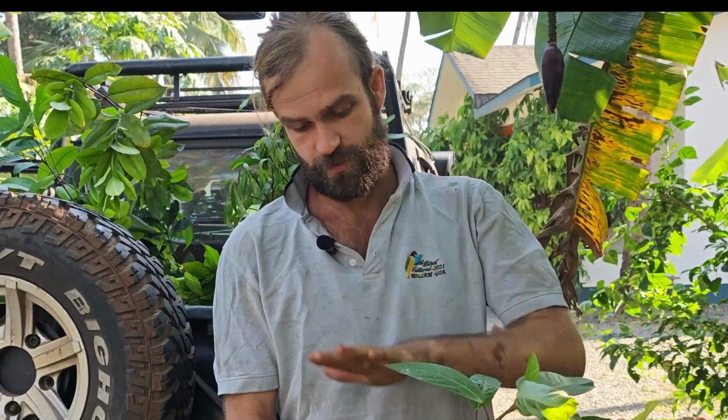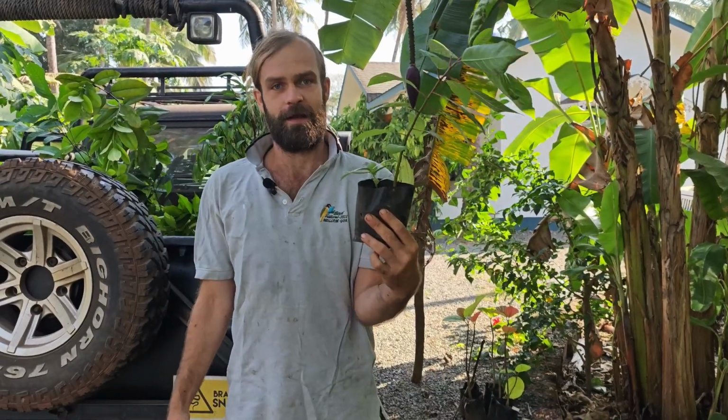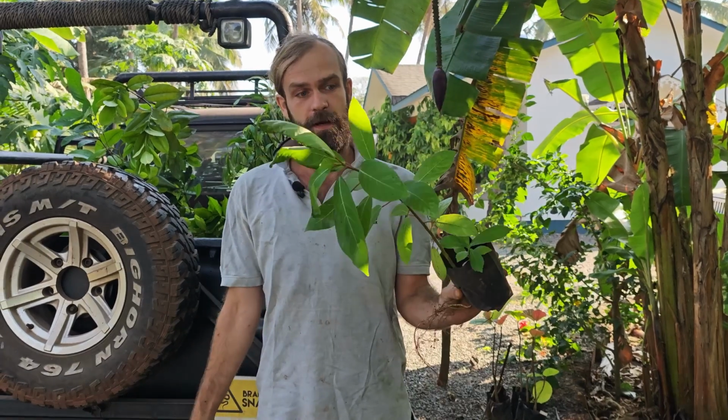Here we have 2 fig trees, both of which produce fruit, in one tiny little pot. By us planting this, within 10 years we are going to be providing many kilos of fruit all throughout the year to all of the animals that appreciate it. So if one little pot can have one massive long-term impact on biodiversity, this guy is it.